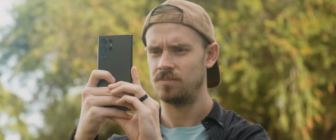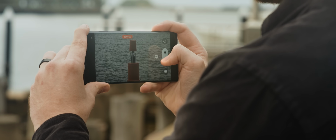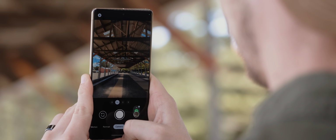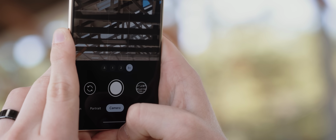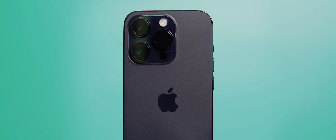But what prevented both phones from actually taking the crown here was their slight inconsistency. Whether it be the inconsistent video quality from the S22 Ultra or the autofocus and slow lens switching issues on the Pixel 7 Pro, neither phone gave me the absolute confidence I'd like to have when shooting photos and videos with my phone. And so perhaps a little unsurprisingly, the winner of this category goes to the incredibly reliable iPhone 14 Pro.